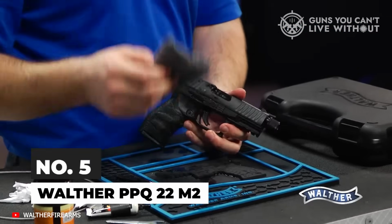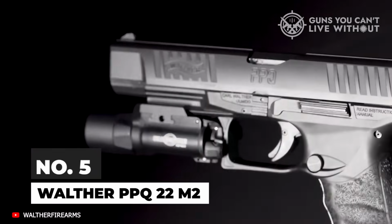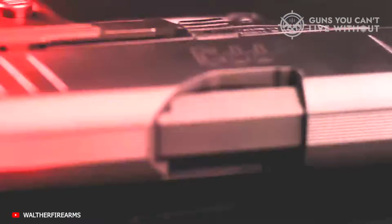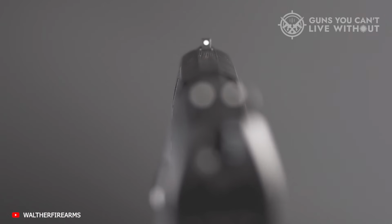Walther is one of the world's leaders among polymer handgun manufacturers, and Walther fans are lucky to get such an awesome training companion pistol in the form of the PPQ 22 M2. With a suggested retail of just $450, it's one of the more affordable Walther pistols, but still a worthy bearer of the name.